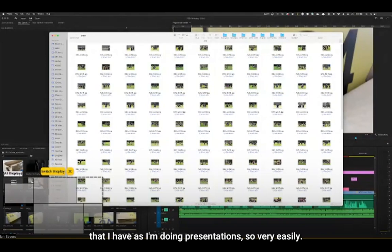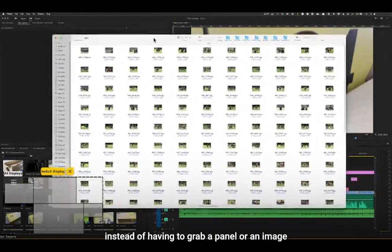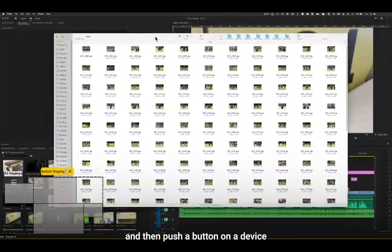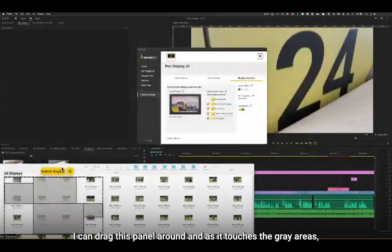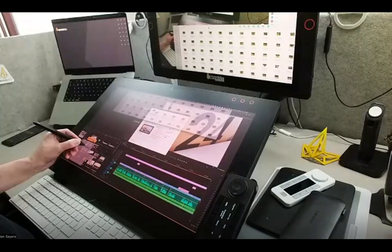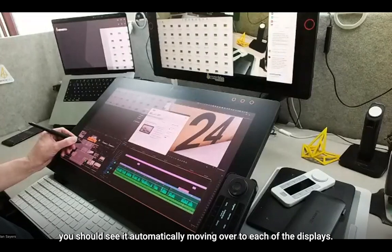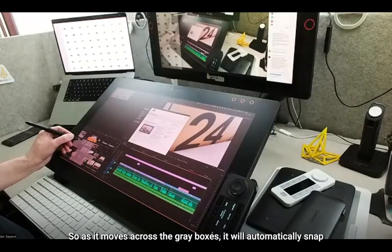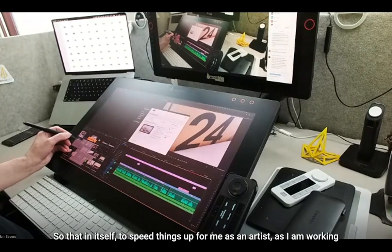So very easily, how am I going to grab this and move it over? Instead of having to grab a panel or an image and then push a button on a device to make it automatically jump across, I can drag this panel around, and as it touches the gray areas, you should see it automatically moving over to each of the displays. As it moves across the gray boxes, it will automatically snap and land on each of those appropriate displays. So that in itself just speeds things up for me as an artist as I'm working.